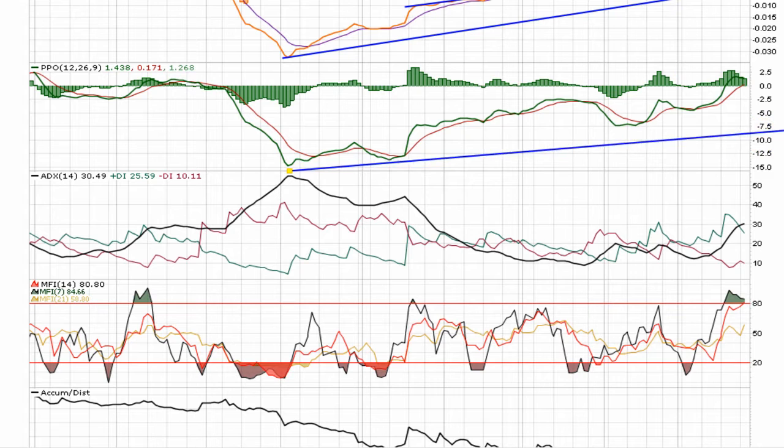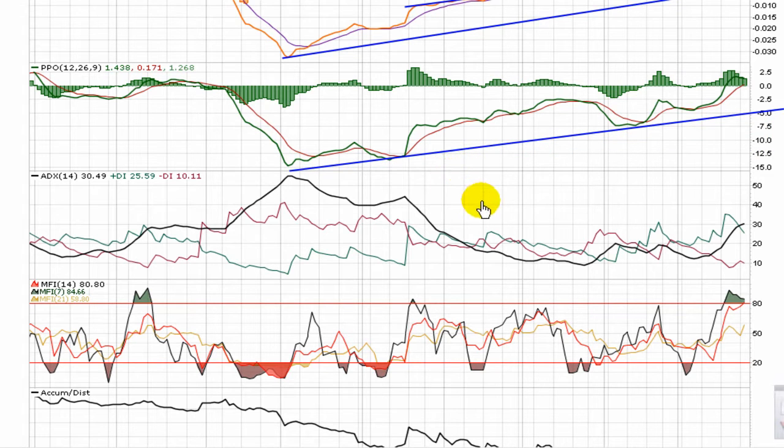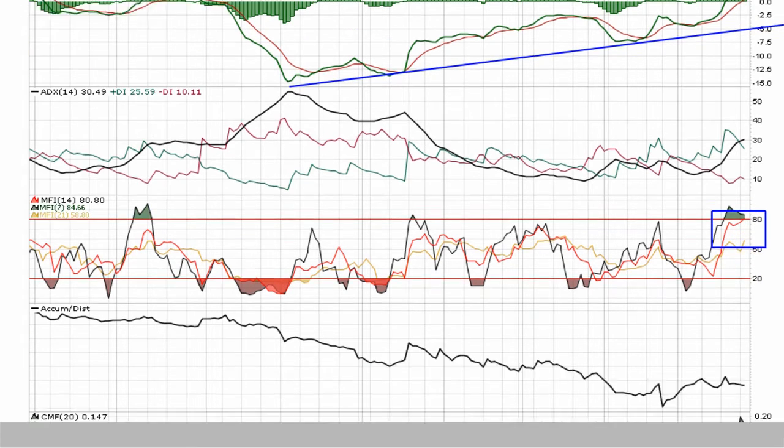Coming off a PPO ADX pinch, PPO is trending back towards zero. ADX has cooled off over about 6 months, moved away from this very bearish look it was in right here. Money flow index finally pushed its way back above 50. As with any indicator, it'll be important for all three components to hold the upper half.